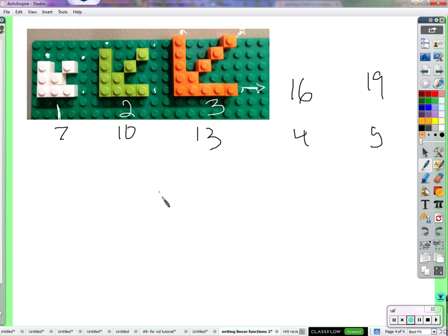Let's talk about this one. I want you to use this one. We have already worked with it a little bit. Let's see if you can find how many are in figure 103. Okay, let's see how many of us can figure out how many are in figure 103. Let's just all shout out what we got.